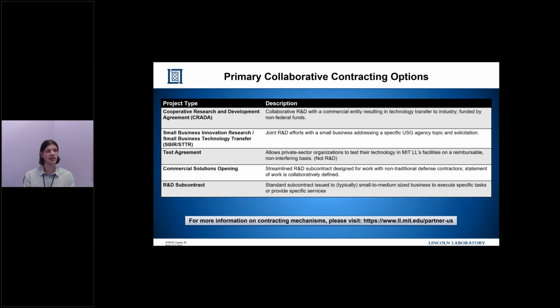We're often involved with SBIR and STTRs, where we can do joint research and development efforts with small businesses that address specific government topics and solicitations. The Strive Center is set up for test agreements, which would allow private sector organizations to test their technology with our facility. That's not R&D, but we're able to facilitate that and basically renting out the system for a period of time. There's commercial solutions openings where streamlined R&D subcontracts can be designed to work with non-traditional defense contractors. And there's always the R&D subcontract option where it's just a standard subcontract to perform research and development.